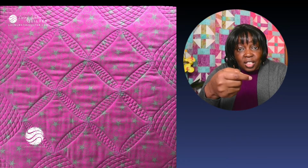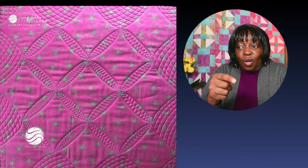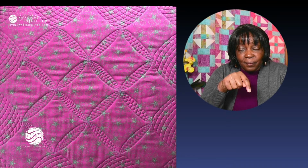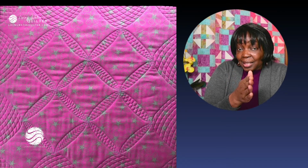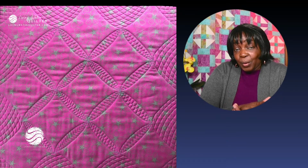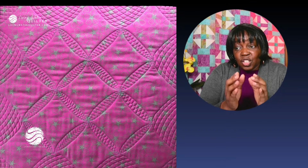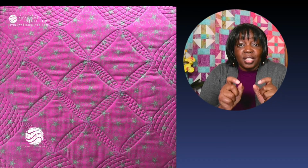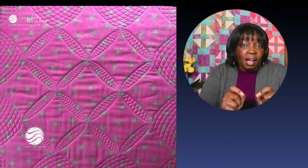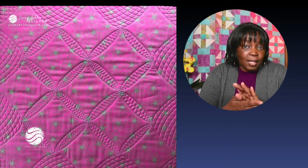Once the quilt sandwich was made, I stitched straight stitching, good eyes, along the edges, not on top of the cathedral windows, but right next to them to stabilize the quilt. So that's what you see. You see the straight stitching around the wishbone. That straight stitching was the first stitching on the quilt sandwich that stabilized the quilt.